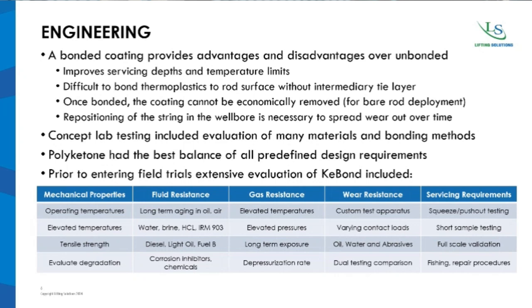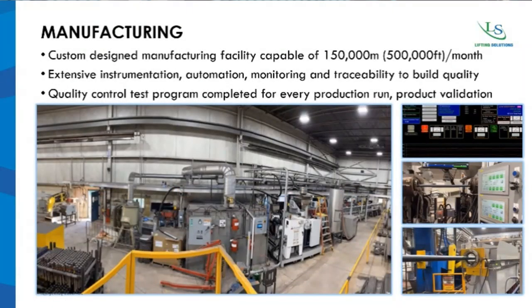In early 2023, Lifting Solutions custom designed a manufacturing facility capable of producing 150,000 meters or 500,000 feet per month of coated product. This line included extensive instrumentation, automation, monitoring, and traceability of our build quality, which was further supplemented under our ISO 9001-2015 quality management system. In addition, this manufacturing line is capable of experimenting with different coating materials and thicknesses as we continue to evaluate the future potential of barrier coating in the oil and gas industry.